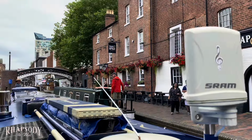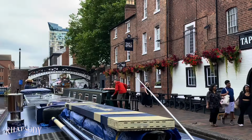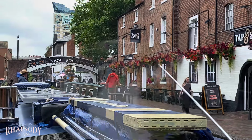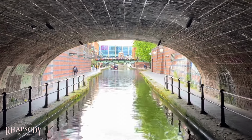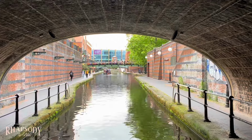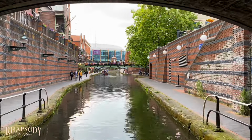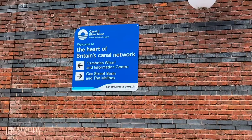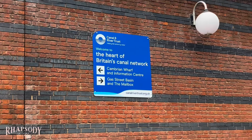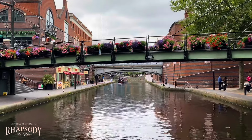That couple watch us all the way from America and they said it inspired them to hire a boat and they're just doing 2 weeks. Fantastic. It's beautiful through here, really loving it. See that sign there, it says welcome to the heart of Britain's canal network. These bridges with all the flowers on, they're beautiful.